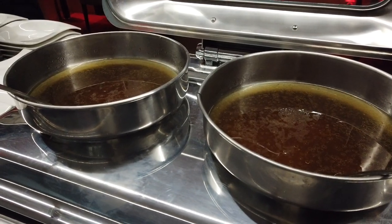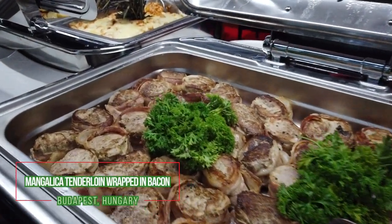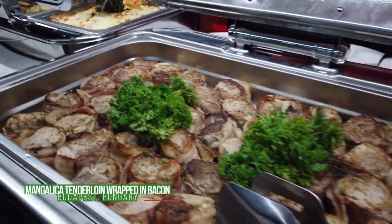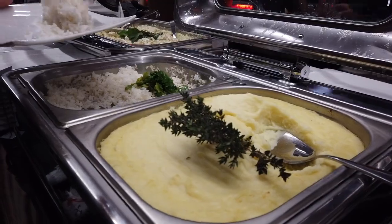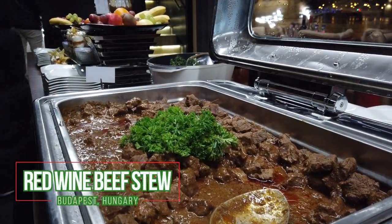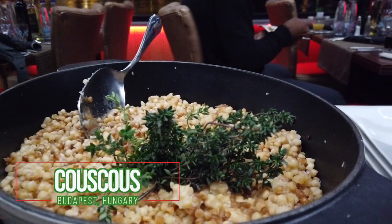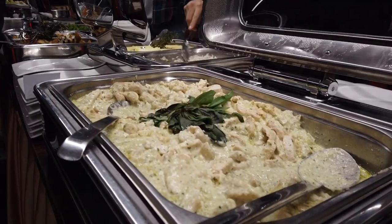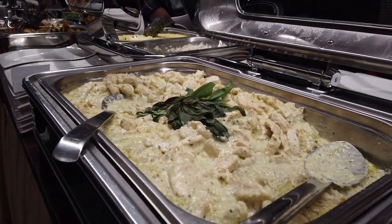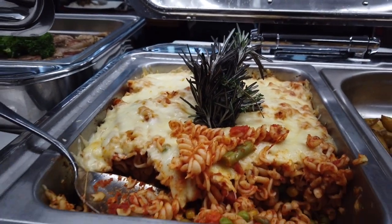Now for dinner. We started off with chicken soup and then moved on to the mangalica tenderloin wrapped in bacon. It was amazing. Right next to it was the rice and mashed potatoes. In this case, I went with the mashed potatoes, and then the red wine beef stew, which was the most popular dish. The couscous was also a healthy alternative, which you will learn more about in my Romania video coming up.